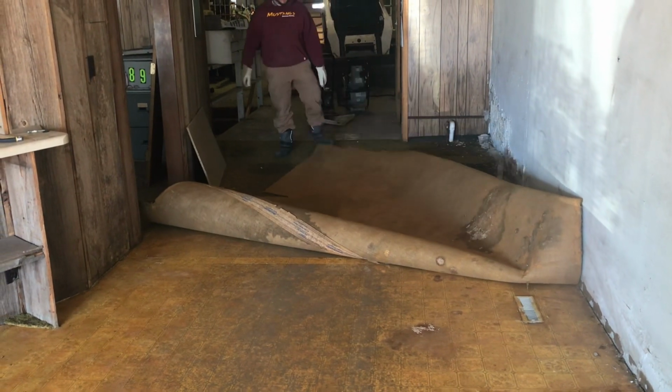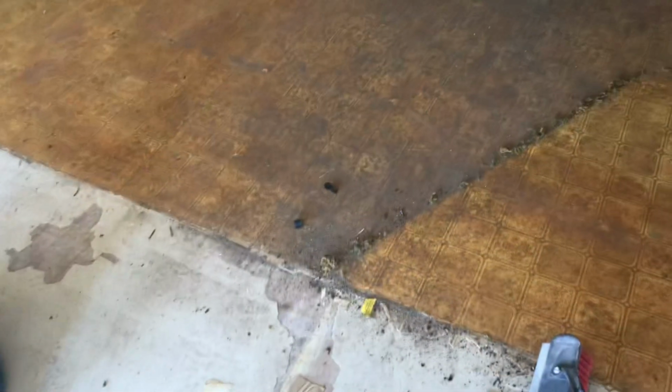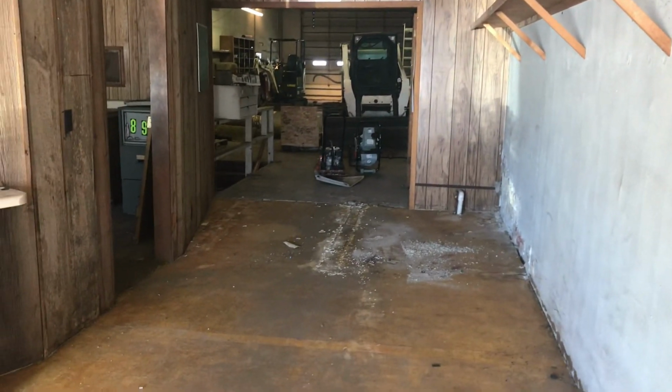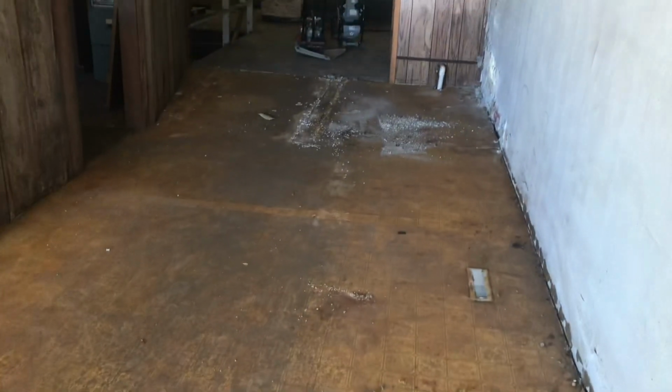Yuck. And that lovely carpet is gone. We still have a whole bunch of linoleum to scrape up though. Ugh. It does. It looks way better without it though. Makes a huge difference. A little bit of demolition goes a long, long way.